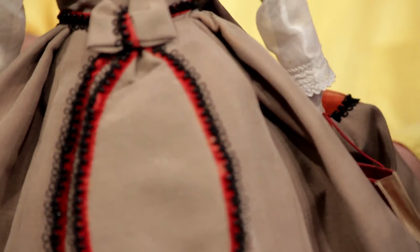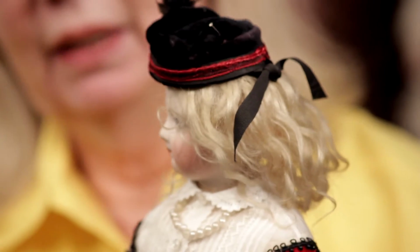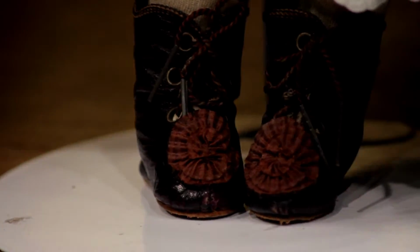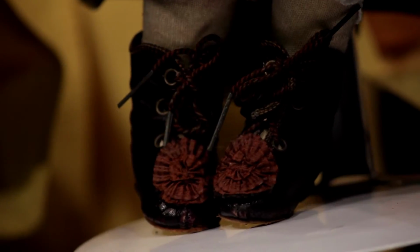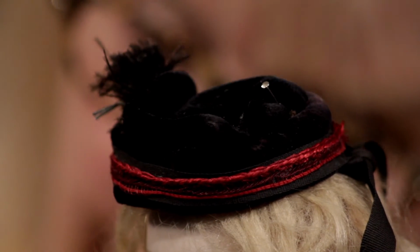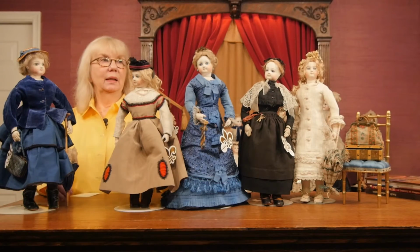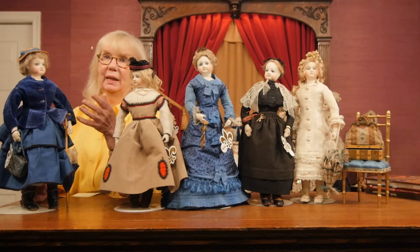Everything Ursula Brecht did, she just did of the finest quality and made sure that all of the accessories were exactly the way the doll shop would have wanted them 150 years earlier. Look at her wonderful shoes. Well, 100 years earlier. She collected in the 1960s, and these dolls were being made in the 1860s to late 1870s.